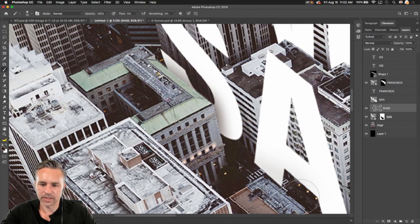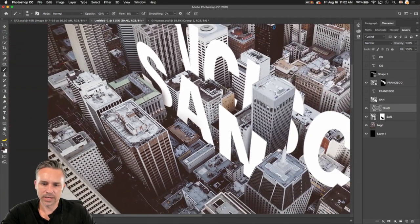And now we can have some fun painting accordingly, right? It's kind of dirty and dusty down here, maybe by the street. We have some shadows there and we're just having some fun painting, creating that depth right there. The closer it is to a building, of course, it's going to be a little stronger. Thinking about how real life works, and that's what we're going for here.